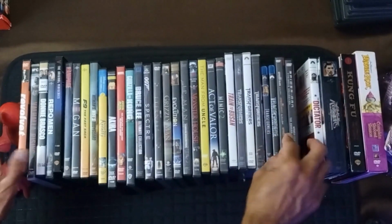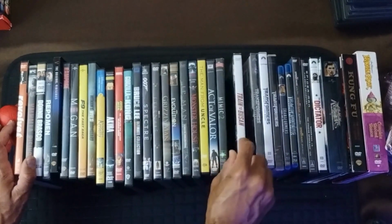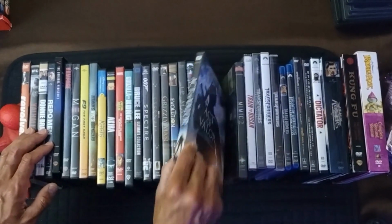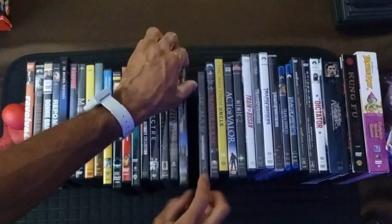All the Spider-Mans on one, all the new Spider-Mans on one, all the Transformers, Train to Busan, amazing zombie movie. Mimic, the first one I used to watch all the time. Can't wait to watch the second one. Act of Valor, great military movie. Monster House, great Halloween movie. All the Ip Mans on one.